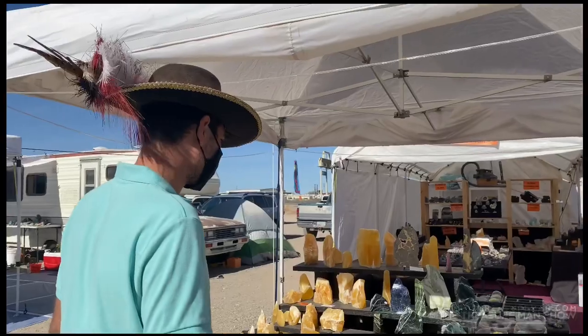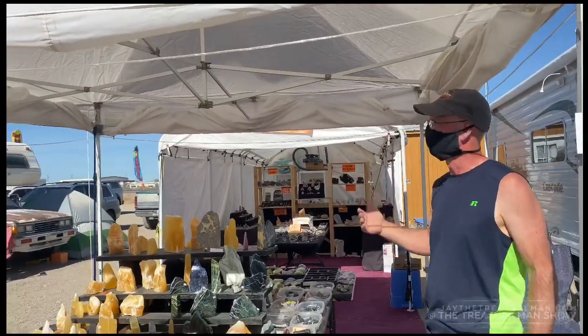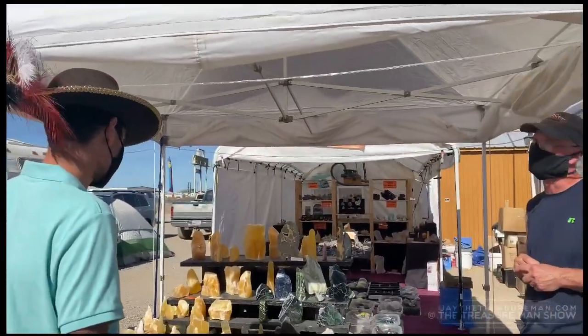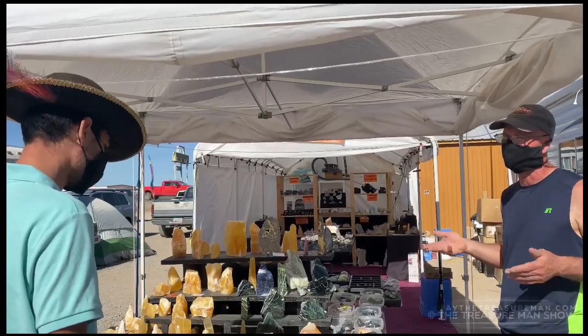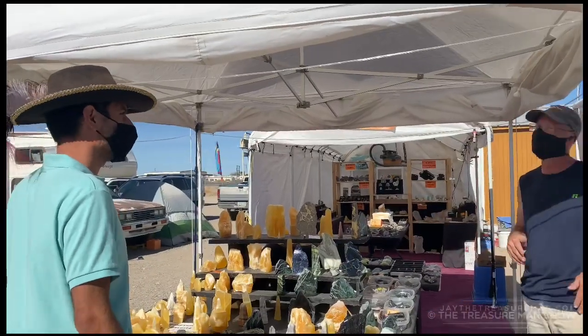I can't remember exactly the town, and I think some of it might be very difficult to get to on our own. So I sourced it out from somebody out of Utah. But yeah, it's the northeast part of Arizona. But you can imagine it's near the Grand Canyon. They probably wouldn't be using the name.